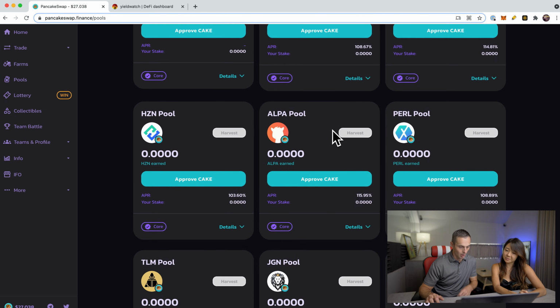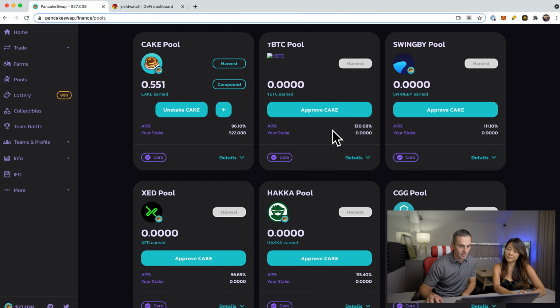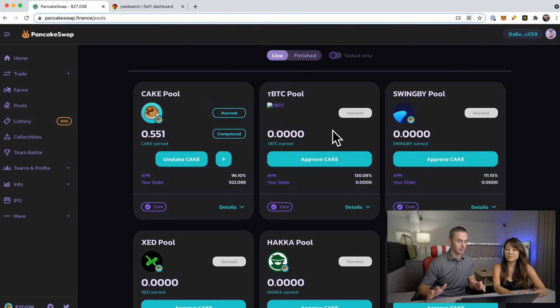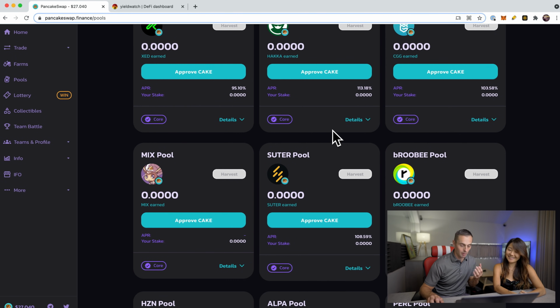tokens back. And we get paid, but we don't get paid out in cake unless we're staking in the cake pool. For instance, if I stake in this new one, TBTC, I've got absolutely no idea what TBTC is, by the way, so I'm not going to go into that one. We can try Suitor, which I'm already involved in. I'm providing some liquidity for that. So I can just provide the cake, and it's kind of like one-sided liquidity. So you don't have the impermanent loss risk, but the APR is not quite as high as if you're providing liquidity farming. Okay, so let's stake some cake in there.